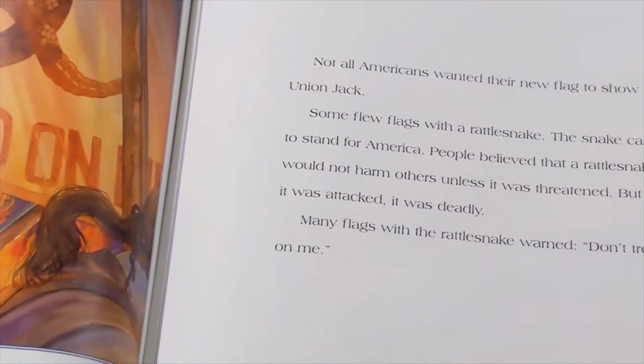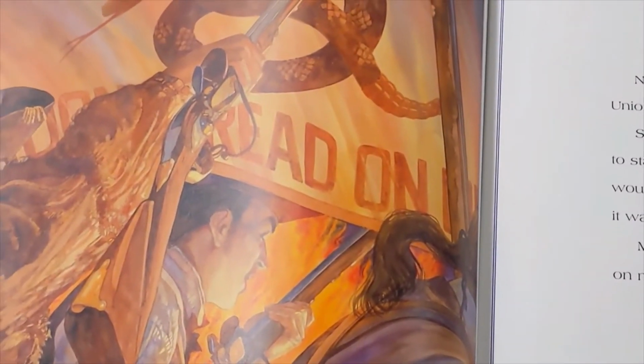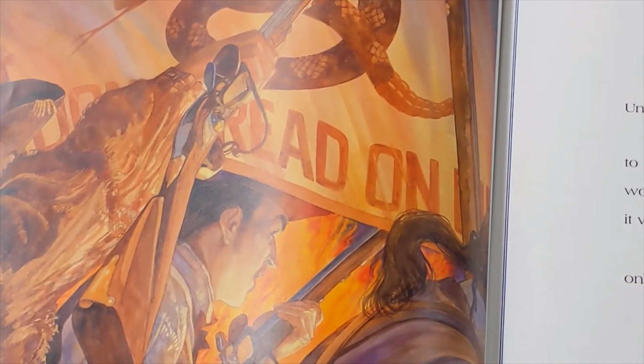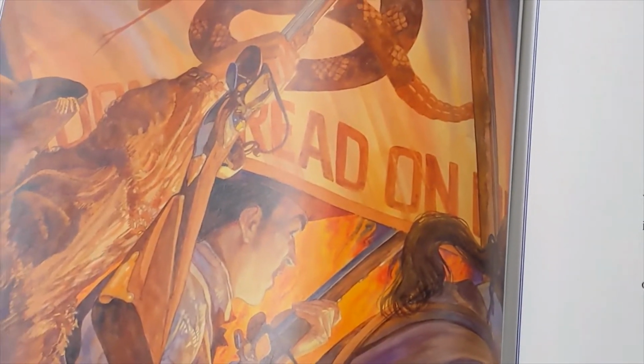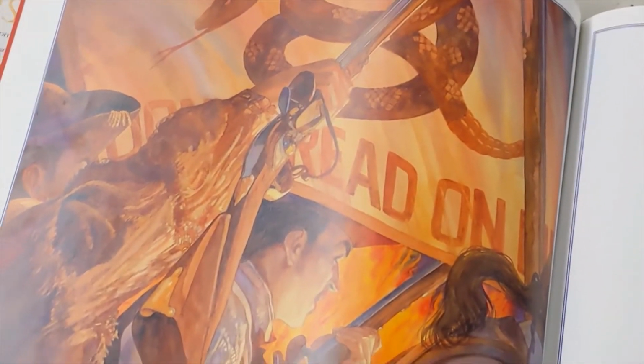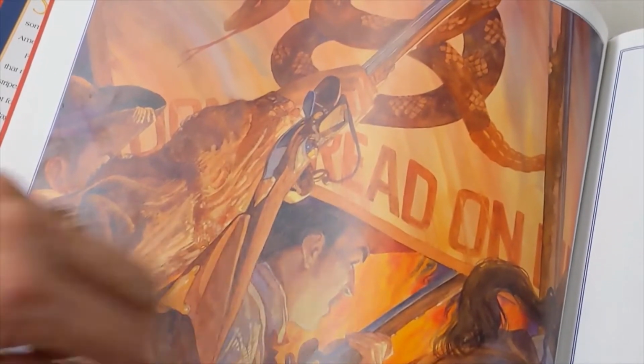Not all Americans wanted their new flag to show the Union Jack. Some flew flags with a rattlesnake. The snake came to stand for America. People believed that a rattlesnake would not harm others unless it was threatened. But if it was attacked, it was deadly. Many flags with the rattlesnake warned, "Don't tread on me."